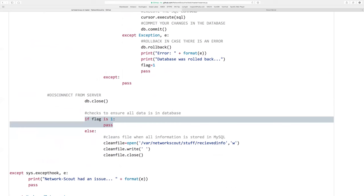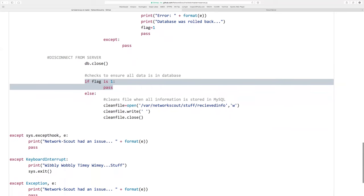So when it goes back up and tries to go through the networks server script again, it will say, well, the file is still larger than one. Let's try to write it again. And then, you know, it'll keep trying until it succeeds, and then it'll clean the file.